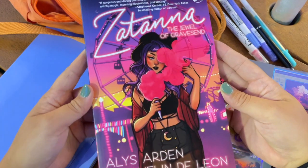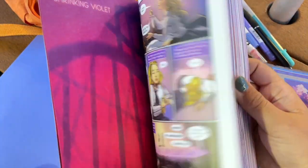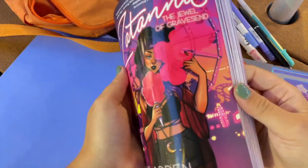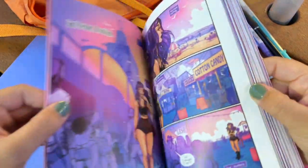So I illustrated and colored this whole book. It took forever. It's written by Elise Arden, who's super awesome. And the setting is Coney Island. So I've never been to the East Coast. I've never been to Coney Island.